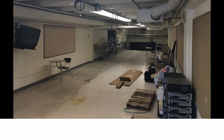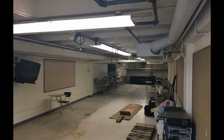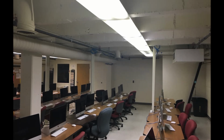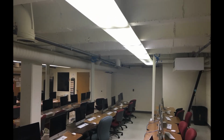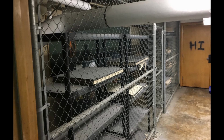And next to that is another classroom, but you notice that the wall on the left-hand side is a permanent wall. So these two areas used to be the weight room, and then there was a screen that went behind that over to the ROTC area. This is what used to be the ROTC rifle range way back in the day. And you see what it looks like now.